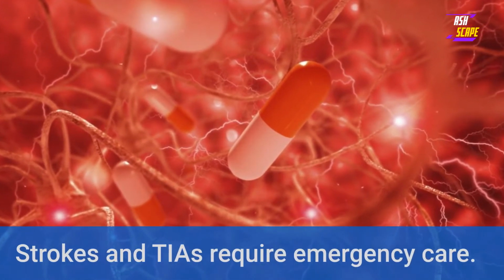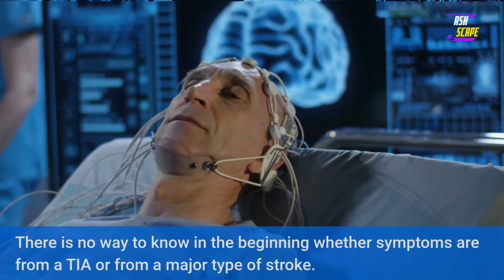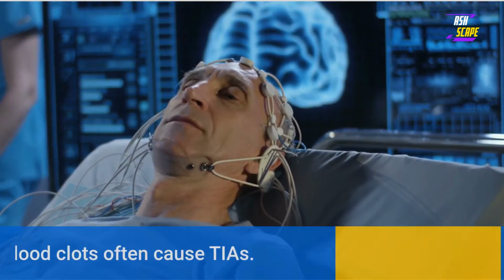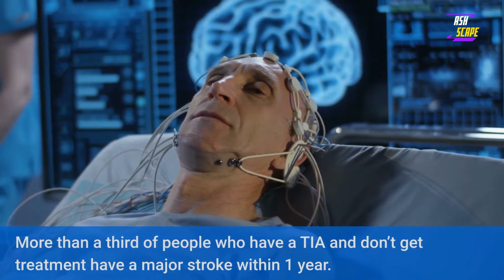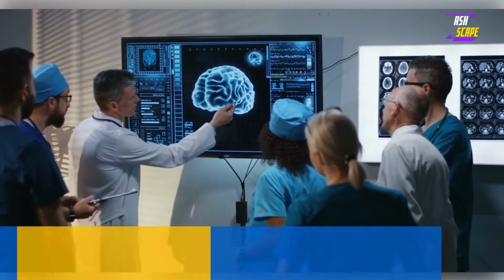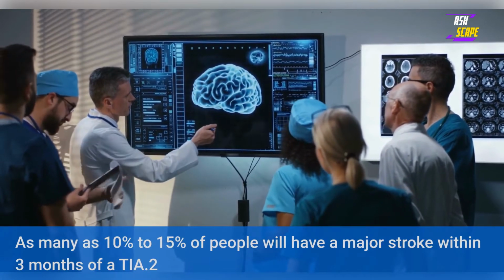Strokes and TIAs require emergency care. There is no way to know in the beginning whether symptoms are from a TIA or from a major type of stroke. Like ischemic strokes, blood clots often cause TIAs. More than a third of people who have a TIA and don't get treatment have a major stroke within 1 year. As many as 10% to 15% of people will have a major stroke within 3 months of a TIA.